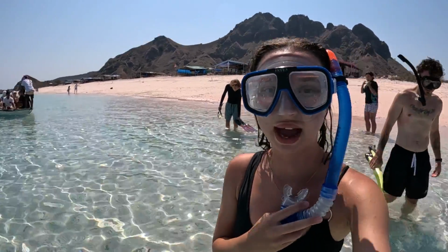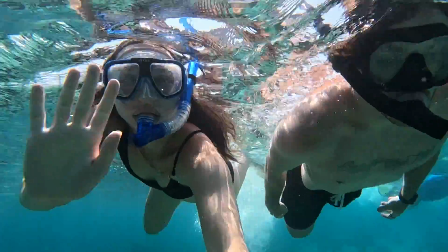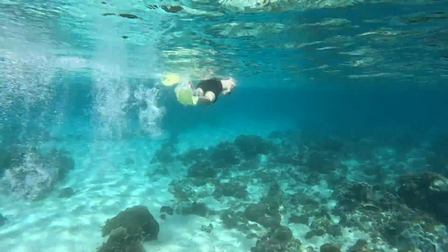So we are done on Pink Beach, and we either had the option to take the boat back or snorkel. So naturally, we went for the snorkeling option.